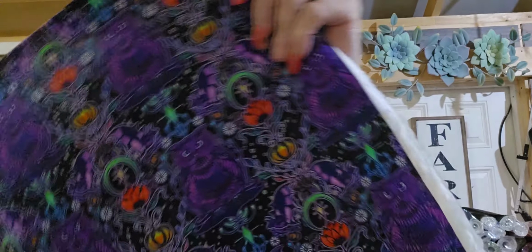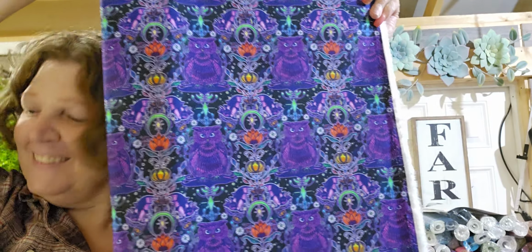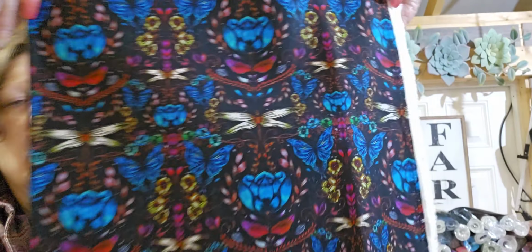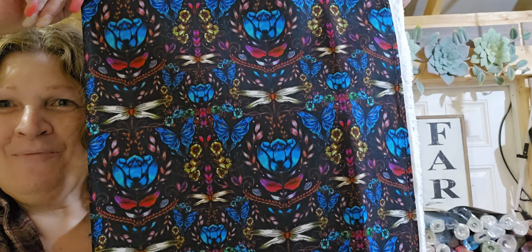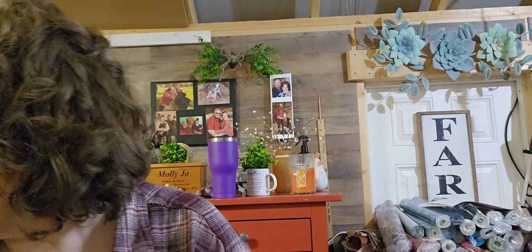Fall owl. Same designer. Can't tell we love her. Our Cherylynn. And our other folk. Dragonfly. Beautiful. Okay, now let's see some panels. So, you can start loading them back in then.